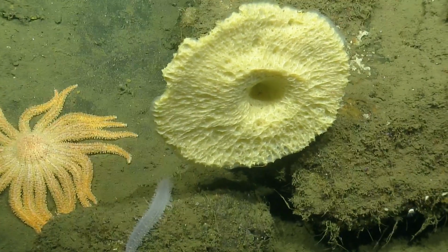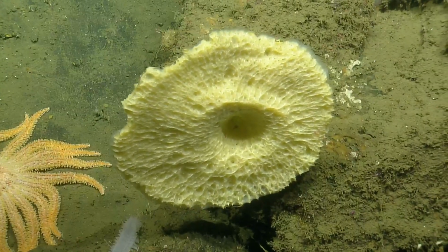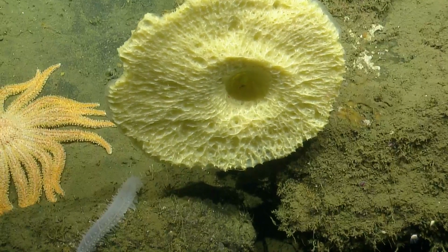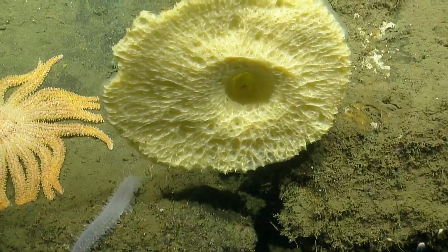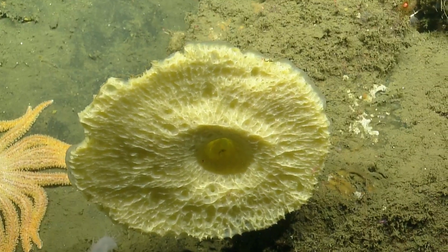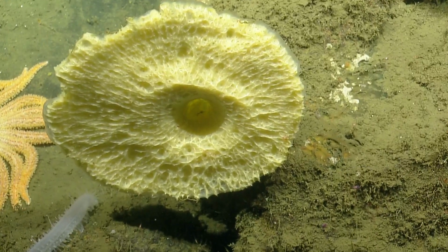It's like looking at a storm from space. Wow. Cool. Well, it's a type of glass sponge, but other than that, I've never seen one that looked like this before. It's really beautiful.